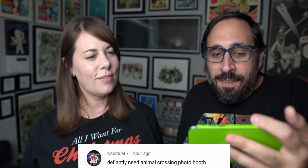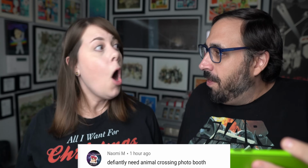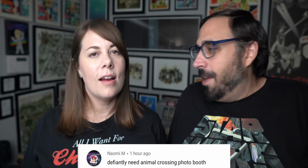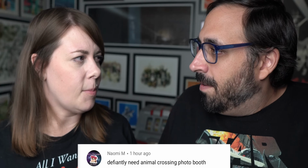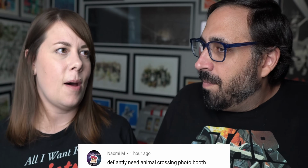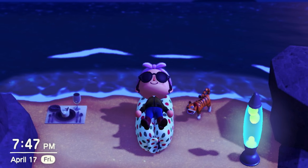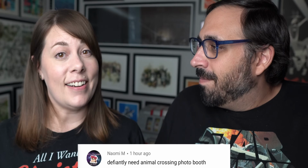Naomi says that they definitely need an Animal Crossing photo booth. Are there photo booths in Animal Crossing? I don't know anything about Animal Crossing. There is no photo booth in Animal Crossing, but it does give you the option to have a little camera and take photos, and you could put filters on the photos and stuff. So that'd be fun. Could be cute.